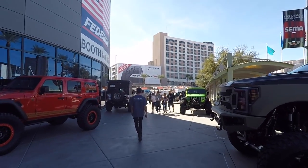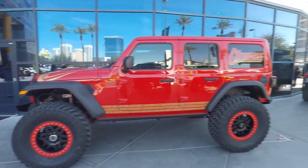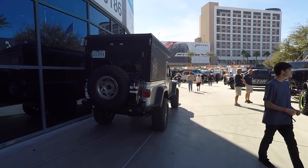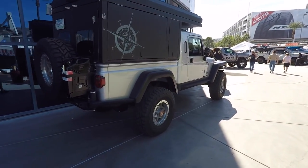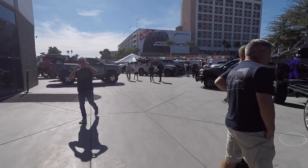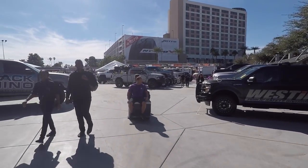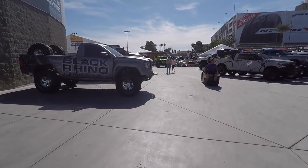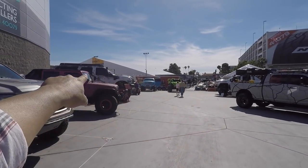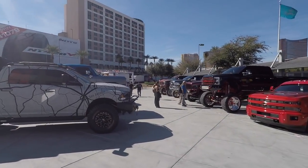All right, so we're on the far south side of the property. Nice 4Runner Jeep. Let's see what's tucked away back here. Ooh, look at this. It's a Jeep truck. Tons and tons of trucks down here. See, it goes even further too. You go back there and I think there's like two or three big humongous tents over there. This place is just nuts, man.